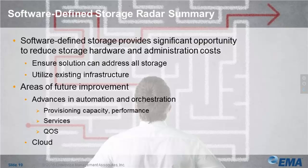So from a summary standpoint, what I like to say is that software-defined storage for the enterprise, again, does provide quite a bit of opportunity to reduce hardware administration costs. One of the things that you do want to take a look at is the range and types of storage that are supported. For instance, some vendors will support SAN, but not NAS. And in the full report, there are additional details on the capabilities of the various vendors. And the ability to utilize all that existing infrastructure.